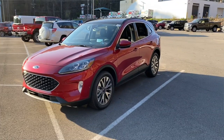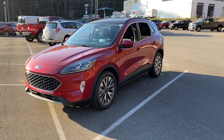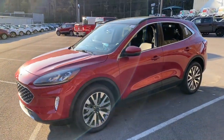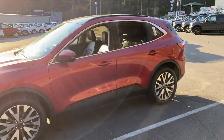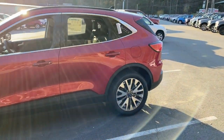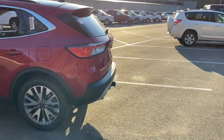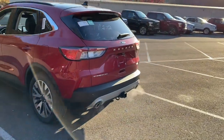Today we're at Moon Township Ford to check out the brand new 2020 Ford Escape. This 2020 Ford Escape Titanium is finished in Rapid Red Metallic over a black leather interior. The Rapid Red is a $395 option. This vehicle is powered by a 2-liter EcoBoost engine backed by an 8-speed automatic transmission. This vehicle is completely new for 2020.